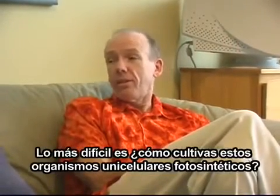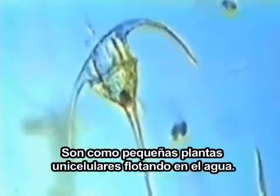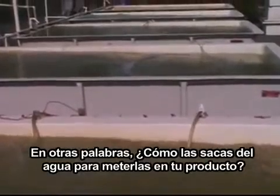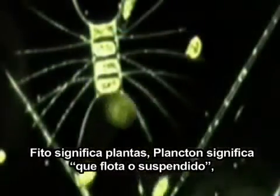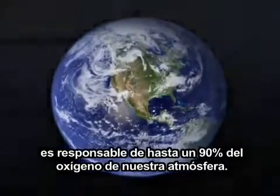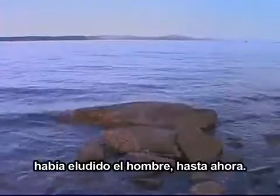The big difficulty is how do you harvest something? These single-celled photosynthetic organisms are like tiny little one-cell plants floating around in the water. I mean, how do you get them out of the water and into your product? And he's developed a process where it's a very quick and easy way of extracting all the nutrients from these cells. Phyto, meaning light, plankton, meaning floating or suspended, is the base of life source as we know it. According to NASA, it is responsible for up to 90% of oxygen in our atmosphere. With thousands of single-cell microscopic plants in the ocean, it has eluded man until now.